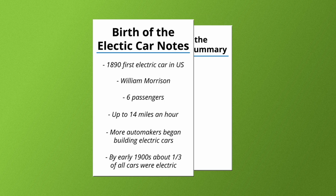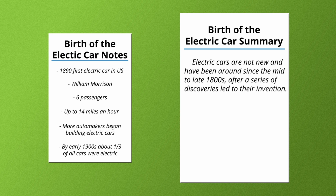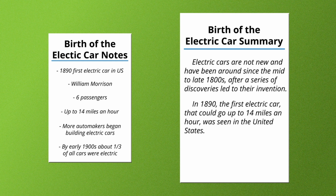How about, electric cars are not new and have been around since the mid to late 1800s, after a series of discoveries led to their invention. What do you think of that sentence? Now let's write one together. In 1890, the first electric car that could go up to 14 miles an hour was seen in the United States. It's okay if we didn't use all of our notes to write the summary.